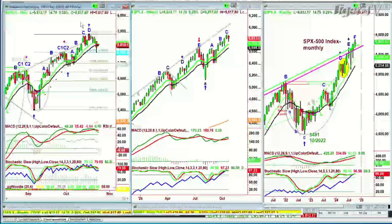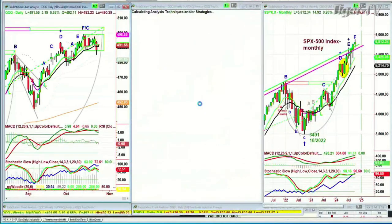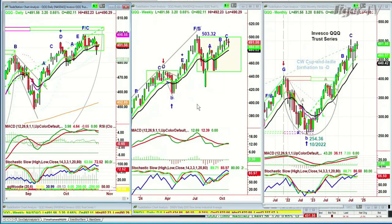So that's the S&P. Look at the QQQ. It went to an alternate count F/C underneath the previous 503.32 high of, I think it was June. And it's trading at 491.45, up 3.08. And that 9-period moving average is still good. Weekly chart is still very good.